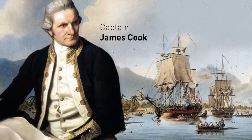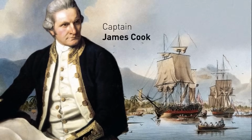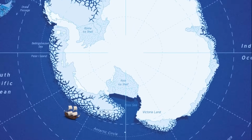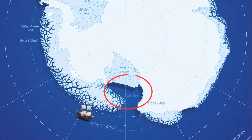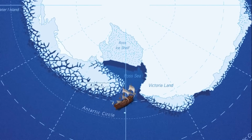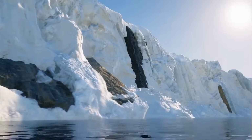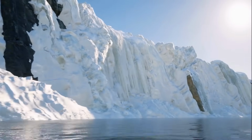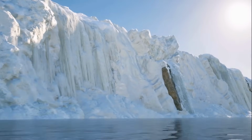Captain James Cook was the first to cross the Antarctic Circle on January 17, 1773, in the Ross Sea region. He reached a point further north a year later, and though he didn't sight land, he came to within 50 miles and saw deposits of rock held in icebergs, indicating that a more southerly land existed.